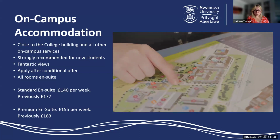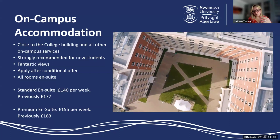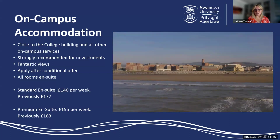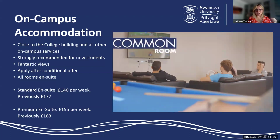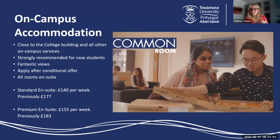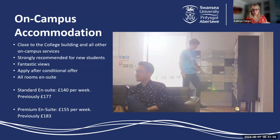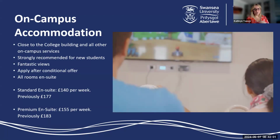Students are encouraged to apply for this accommodation early, particularly as we move into the summer months when the UK students start to receive their results. This really is the time to start applying for accommodation to secure a place. Students can apply for accommodation once they get a conditional offer letter. There's no need to wait until that unconditional offer letter has come through.